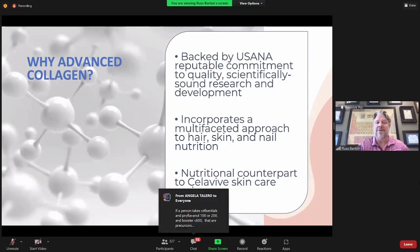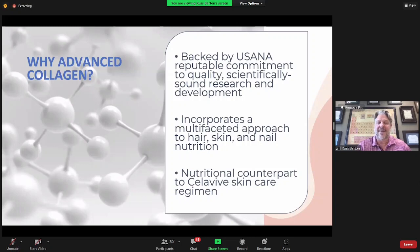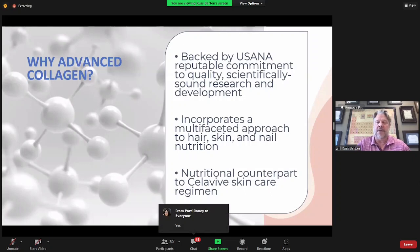And, you know, it's also a nutritional component part of our skincare line. I don't know how many of you remember or how many were around, but about probably 20 years or so ago, we actually had a product called Beauty Nutrients. I don't know how many of you remember that, but we used to have a little beauty nutrient gel cap that went with our skincare products. So it's kind of nice to have something like that again that is a nutritional support for skin health and, you know, vital looking skin from the inside out.